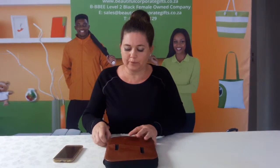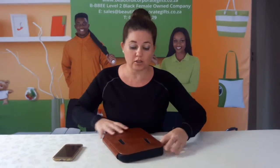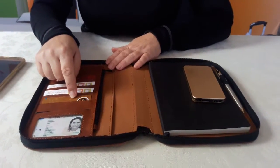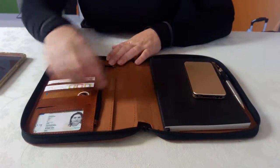Now, as you can see, there's my cell phone that I can take out very easily. There's two extra pouches over here for maybe earphones or an extra pen. It's zippable, which means that your items are not going to fall out. So it's very convenient to carry. And inside, you'll see I have organized putting my business cards in, a bank card, another bank card, and my ID or my driver's license in case I need it.